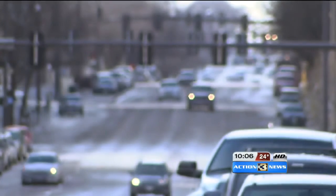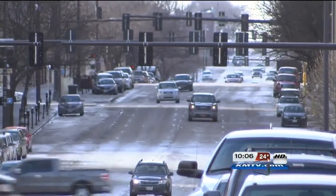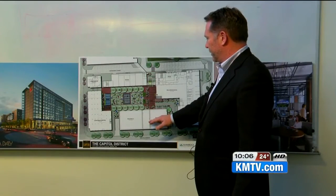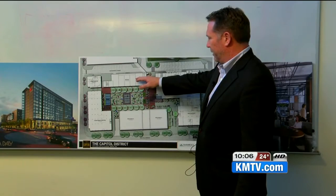Thanks, Maya. Developers are working on an Omaha spot that would rival Kansas City's Power and Light District. Tomorrow, they will take their push to City Council. Council members will get a first look at the proposed ordinance that will create an entertainment district in the city. That designation would allow patrons to bring their drinks outside bars and restaurants in certain areas. If it passes, the Capital District would be among the first to use the entertainment designation.